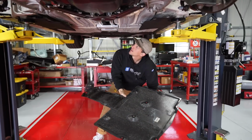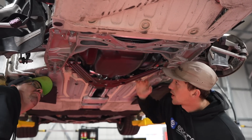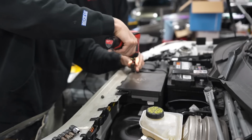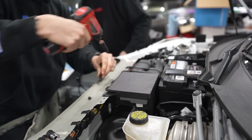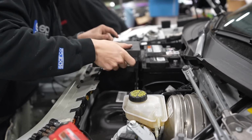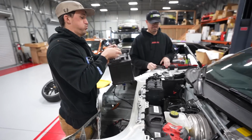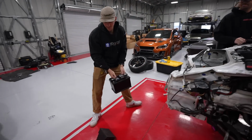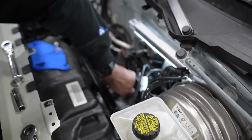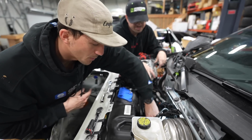Okay. Got it. And then leave it, and then it'll come out with the whole thing. Before dropping the gas tank and subframe, we have to remove everything in the way of the chassis and anything connected to the chassis, meaning brake lines, fuel lines, etc. We are in deep.